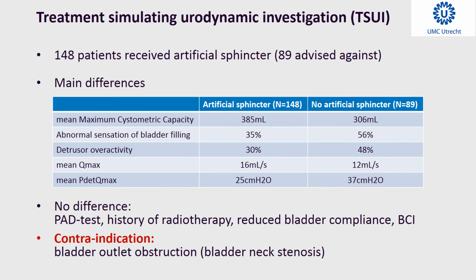The contraindication according to the guidelines was bladder outlet obstruction based on bladder neck stenosis or urethral stricture, which had to be resolved before implantation of an artificial sphincter was considered.